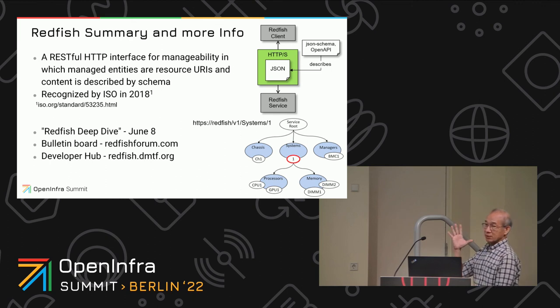So the summary is that Redfish has taken manageability and reduced it to a RESTful interface. All you need is an HTTP path, a URI, and then understanding what content is returned. The content is returned in JSON. We describe it in JSON schema, and we describe it in OpenAPI. So that connects up to those particular tool chains in case you want to auto-generate clients to run against the interface.